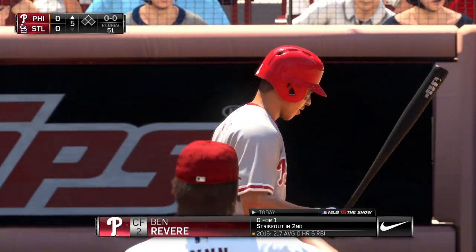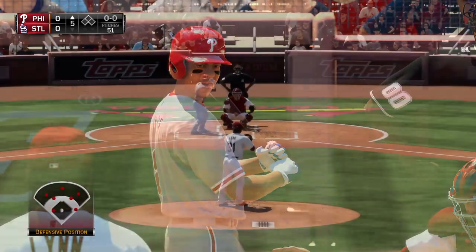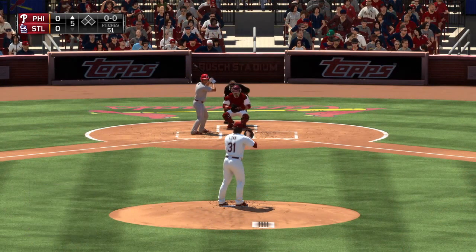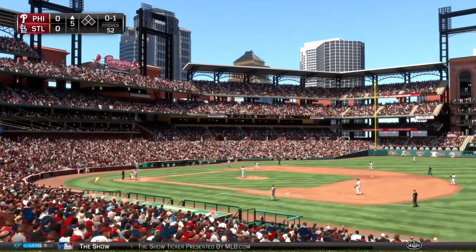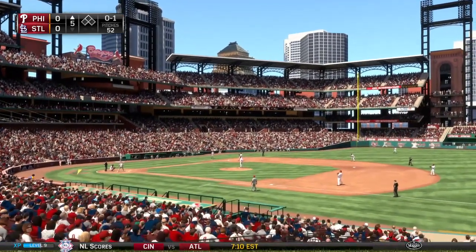Ben Revere will make his way towards the box to lead off the fifth. Center fielder, number two, Ben Revere. Now here's the first pitch. There's a strike at the knees, 0-1. All right, four scoreless innings in the books. What's it going to take to push across our first run?